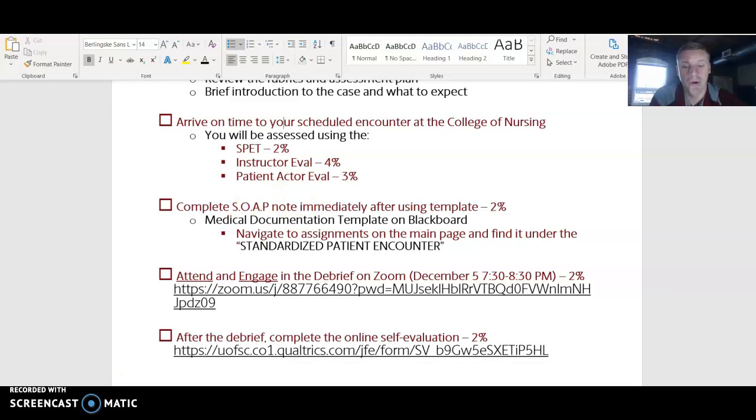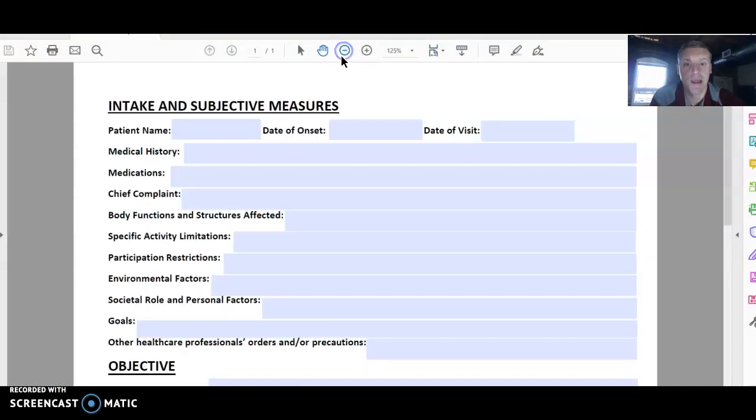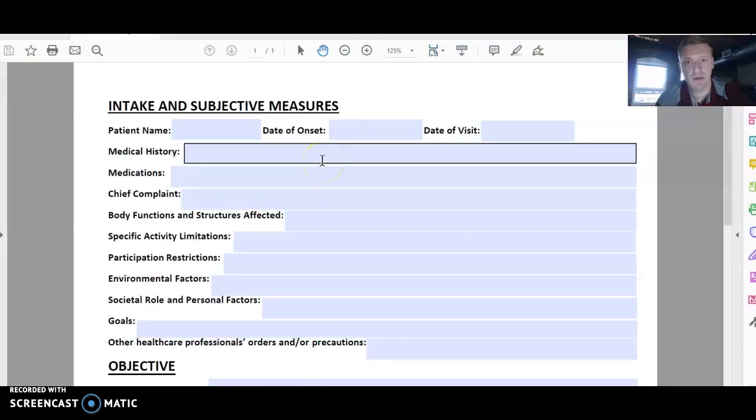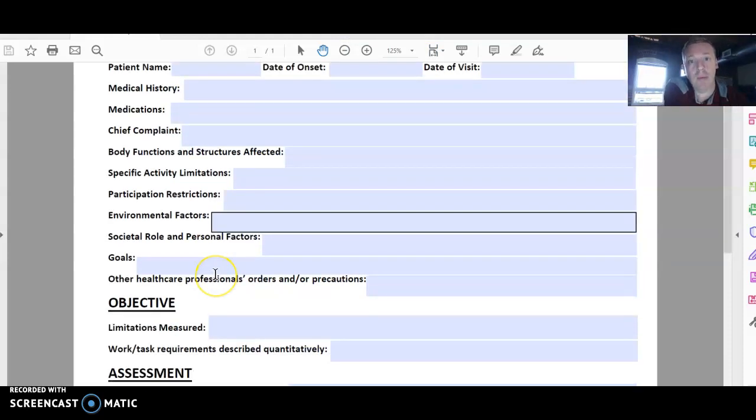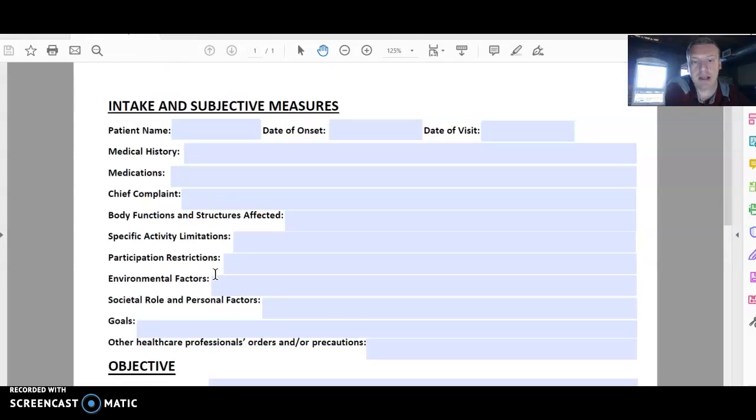So for this, we have a documentation form. Now this may look different than what you're used to. This is using best practices. This is a fillable PDF and will all be available to you on Blackboard. And these are things that you'll need to document. These are also going to be helpful for you to plan how you want to do your patient encounter relative to the things that you need to ask about during the encounter.